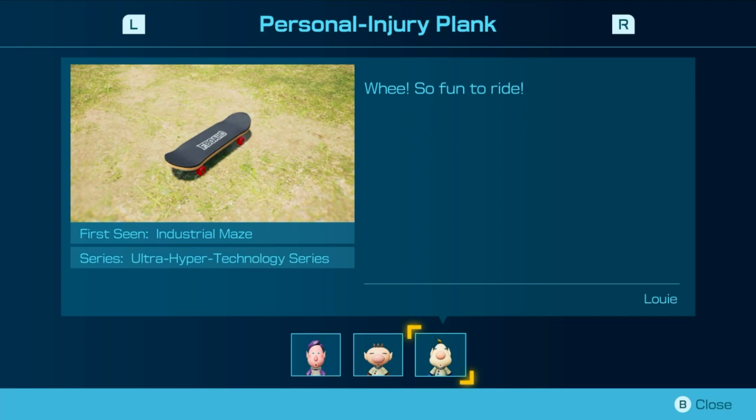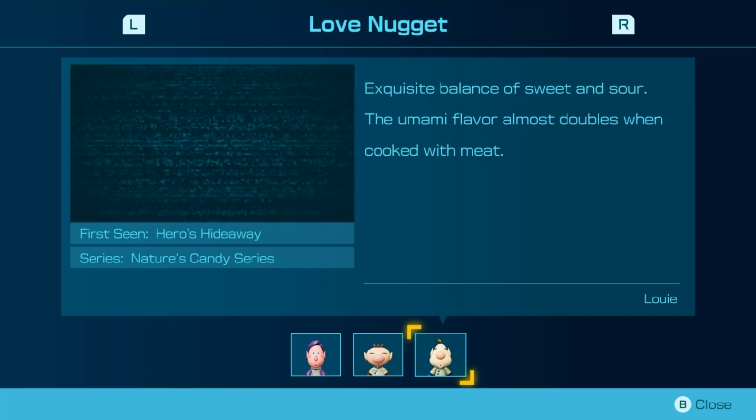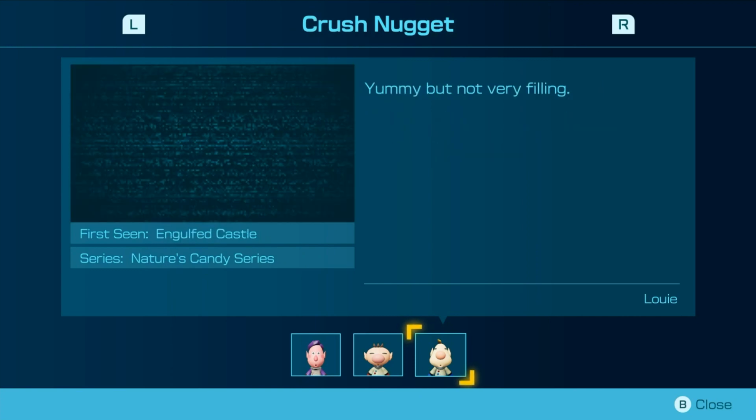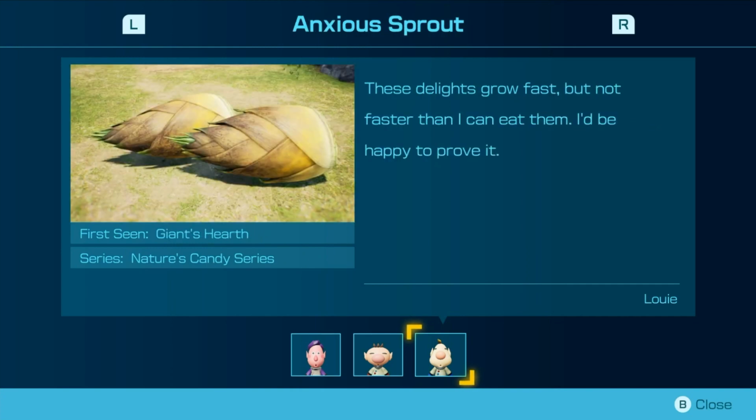Whee! So much fun to ride. All difficult to see through. I have no idea what's in front of me. Exquisite balance of sweet and sour. The umami flavor almost doubles when cooked with meat. Yummy, but not very filling. These delights go fast, but not faster than I can eat them. I'd be happy to prove it.